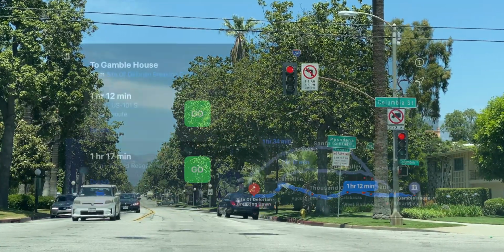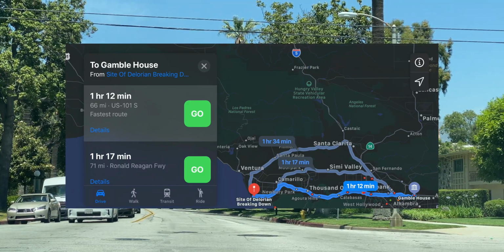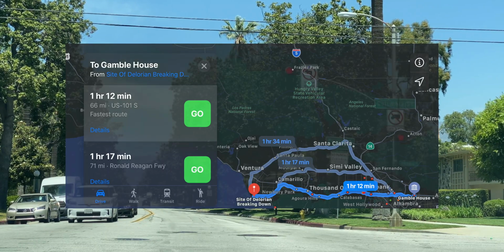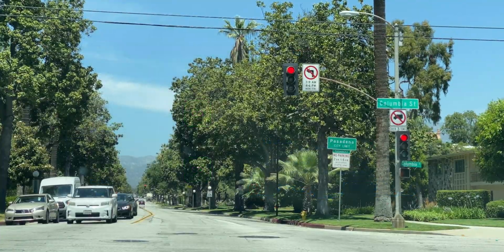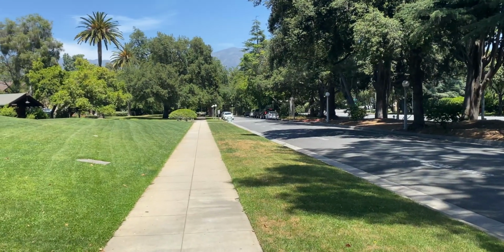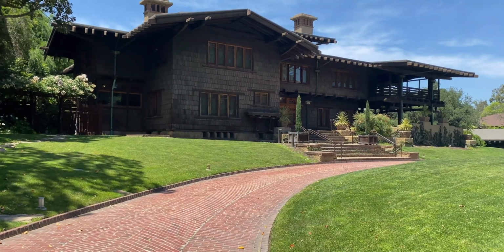Okay, so where are we now? We're actually in Pasadena, not too far from where we filmed the Parks and Recreation filming locations video. You can check that out on the channel. It was posted just a couple weeks ago. And we are going to go to a really interesting location. Great Scott, Marty. Yeah, that's right. We went there.